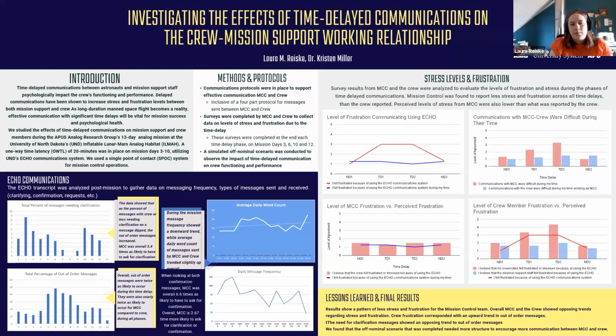We also looked at the percentage of out of order messages, and this is something that Echo can do for us. It will put a little stamp at the bottom of the message if it was sent out of order from the last communication. And so when we saw a drop in messages needing clarification, we saw a big increase in messages that were out of order, which is kind of interesting. And they were twice as likely to occur during the time delay. That's why we see that bell curve there, and twice as likely to occur for Mission Control compared to the crew.